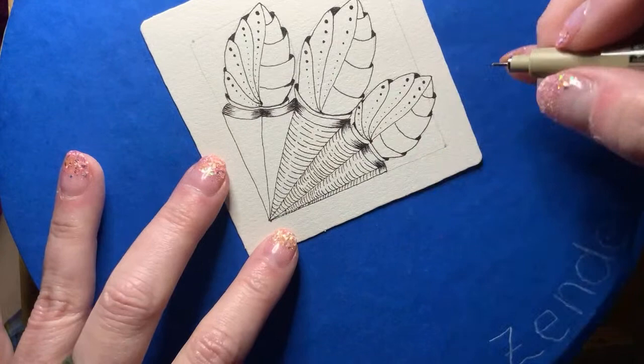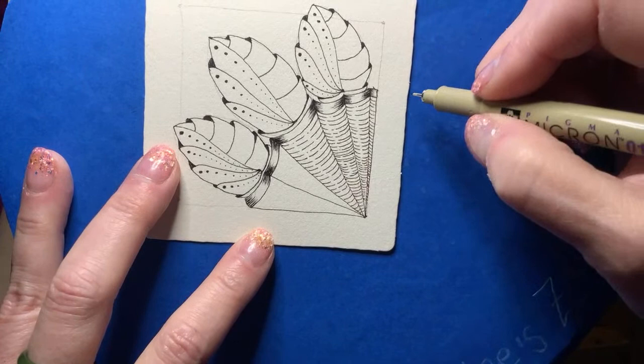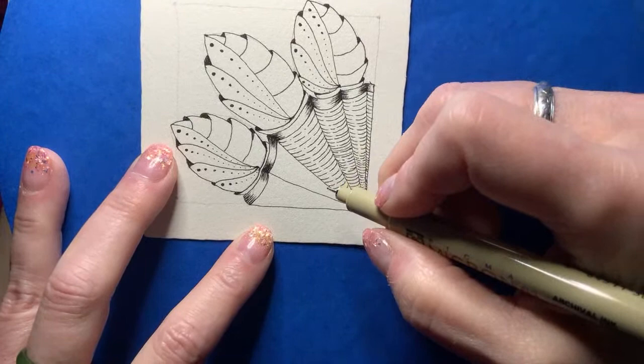Now, I'm gonna hold off on that. I have hinted that there is another one over here that we can't see, and so I'm wondering if I need to put a little partial edge here, but I don't know.